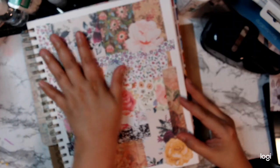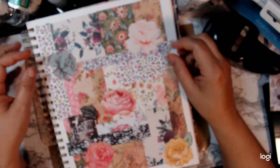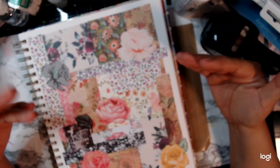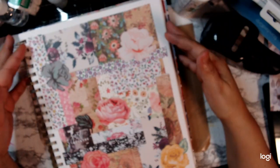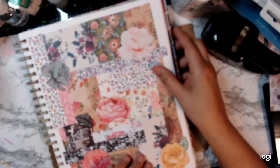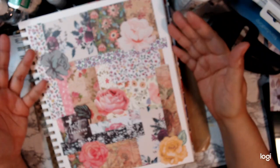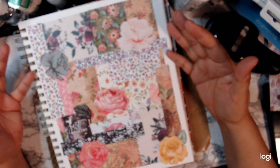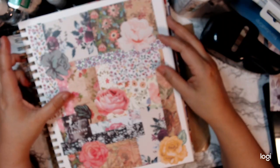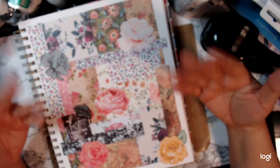I just laid down a lot of scrap paper of all different types of floral paper I had in my stash. These are just scrap papers that I've had for probably several years now, and I just did a collage of floral paper.